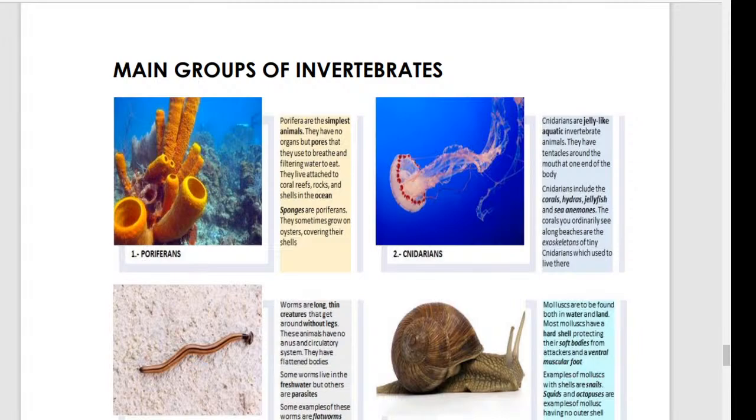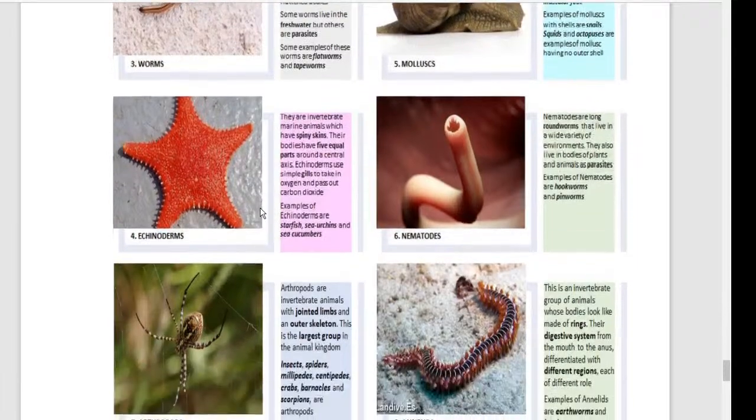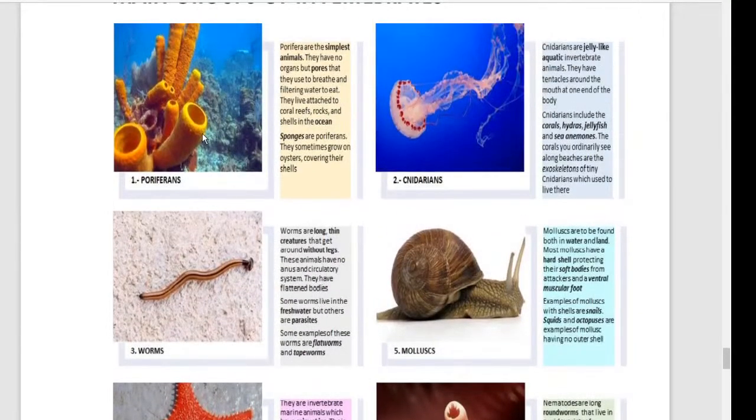Very good. Now please take a look here. There are many groups of invertebrates. These are just the most important groups, but there are more. You can find more. First one is poriferans. This is easy to remember because poriferans comes from poros in Spanish. Here you can see many holes by which they can get nutrients. These are the simplest animals, and they have pores. That's why they are called poriferans. Some examples are sponges.